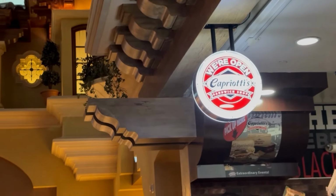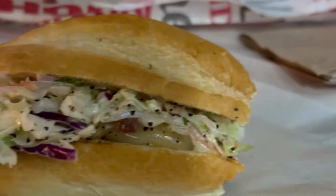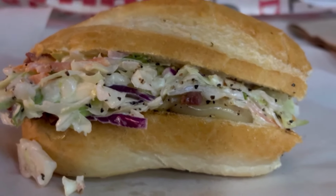Take care, folks. Eating at Capriati's sandwiches. Capriati. They make good sandwiches, man. This tastes awesome.